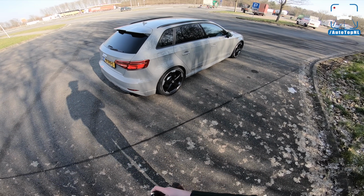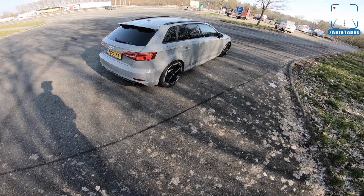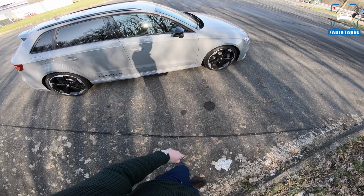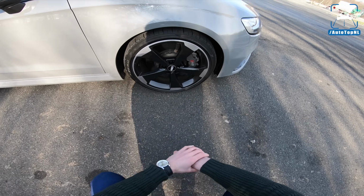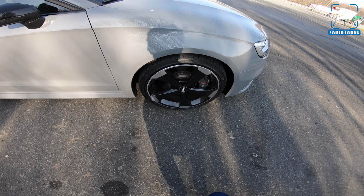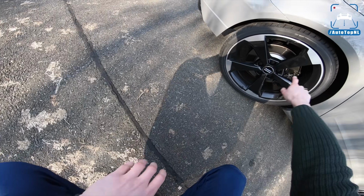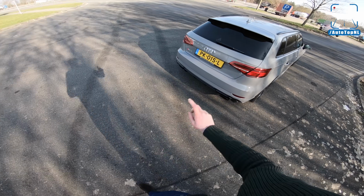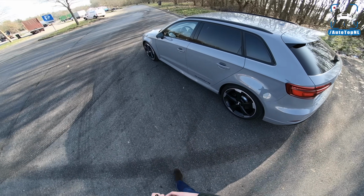Nardo grey, very cool. I think this and that blue we had before are the two coolest colors for an RS3. We've got those black Audi Sport wheels, which are pretty cool. Quattro sticker, which I really don't like. And we've got ceramic brakes at the front. 255 tires at the front as well, and I believe 235, yep, on the rear. So wider front tires than rear tires. An Audi RS Sport exhaust, which sounds incredible.